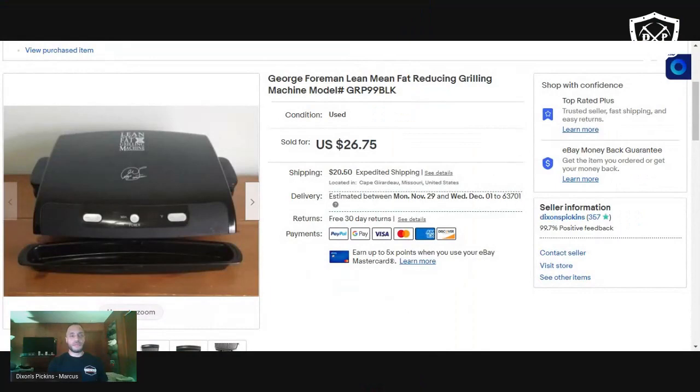All right, guys, next up is going to be this George Foreman grill. Not all George Foreman grills are created equally. Let me just tell you that much. These ladies were doing a fundraiser for the flags that you stick in the ground at the military cemetery. So I went there and I got a bunch of electronics, all for like $10, like 10 different units, and they threw this George Foreman grill in along with it. I got $0 into this, and it sold for $26.75 plus shipping. It says here $20.50 for shipping, but the buyer ended up paying $46 for shipping somehow. I only paid 11.